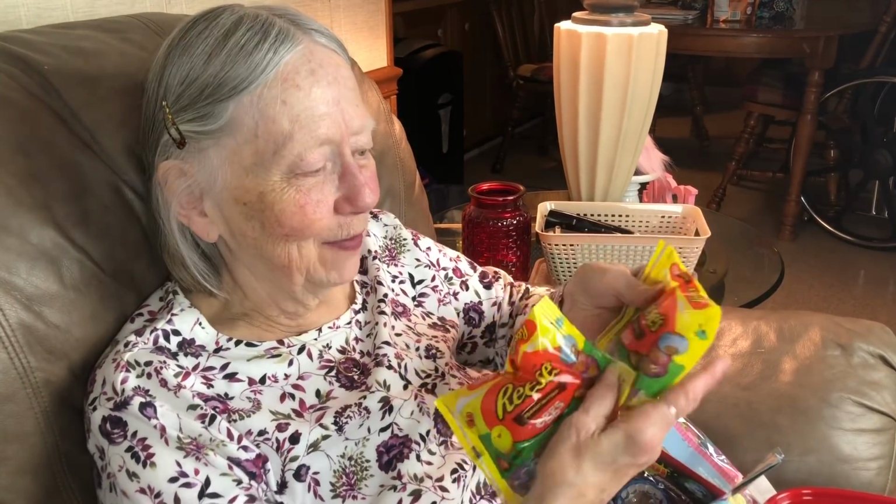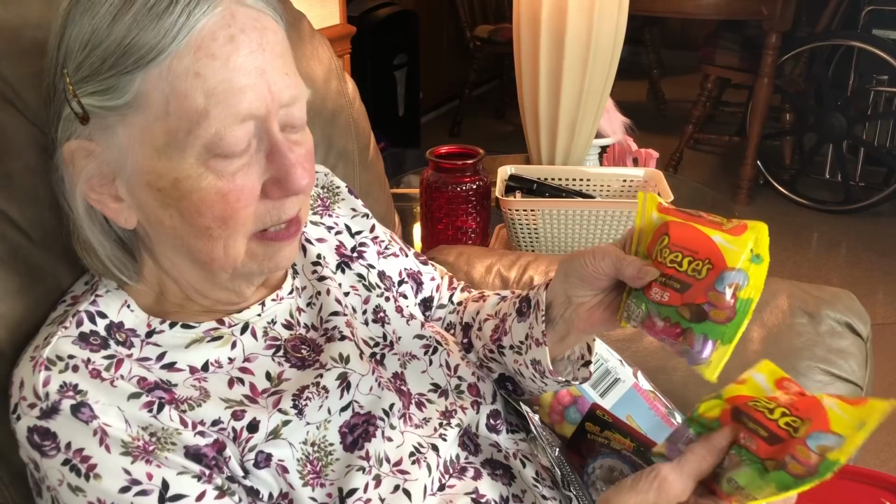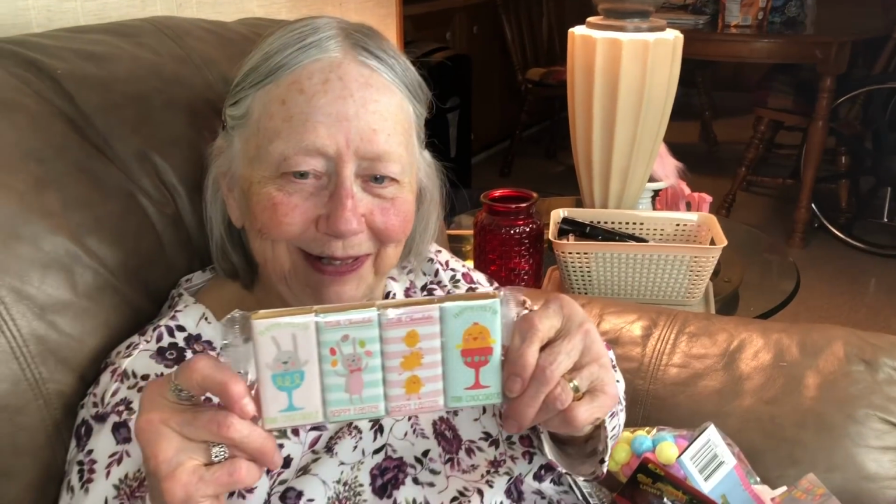All right, I love Reese's peanut butter. And I love them because they got little round eggs, or they got the little flat eggs. And they taste delicious. Are they both in there? Is it round and flat ones in there? Not in the same one. Oh, okay. And this is also candy too, but they're so cute. You just put one in your pocketbook in case you need a little snack. Yeah, just don't have it in there when it's hot. Share them with somebody else.